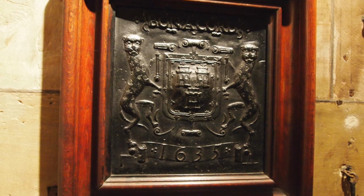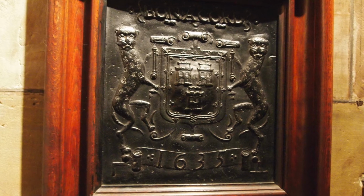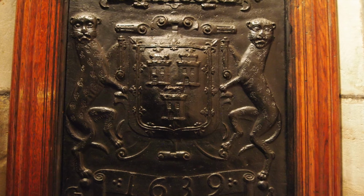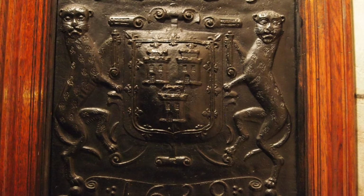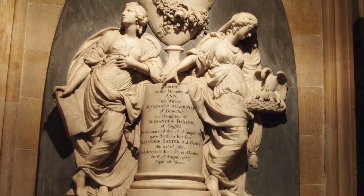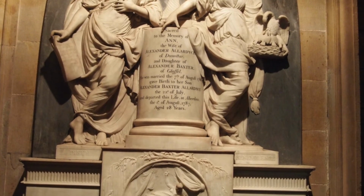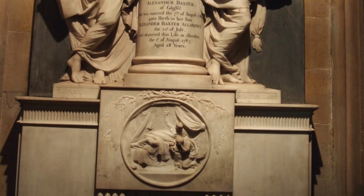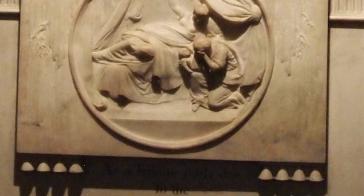At either side of the big door, there are plaques showing the coat of arms of Aberdeen from 1635 and 1639. Then opposite the Cushney Memorial, we find the very fine sculpture by John Bacon from 1791. This is a memorial to Anne Allardyce, wife of Alexander Allardyce of Dunnottar.